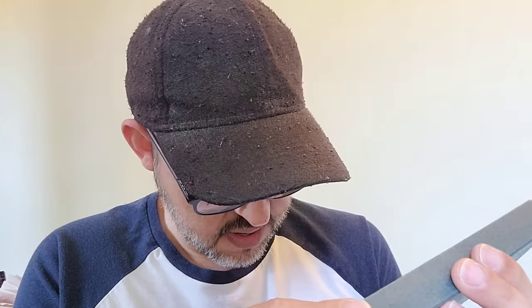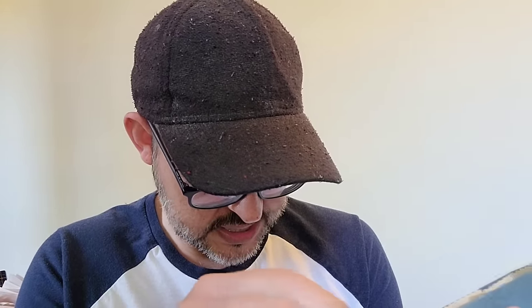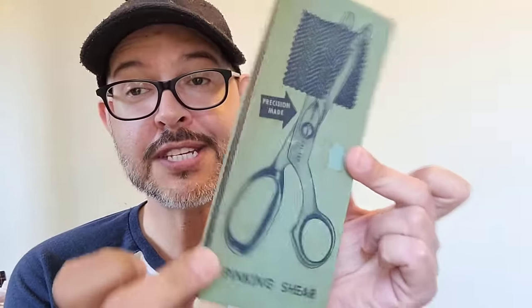They are patent pending. They're made in the US of A, but it's not giving me a specific manufacturer. So I was pretty excited to find those for somebody out there. Like I said, the thing that was brought to my attention that was popular were the pinking shears. And you can definitely tell by the weight, they were definitely high quality.